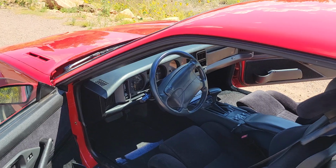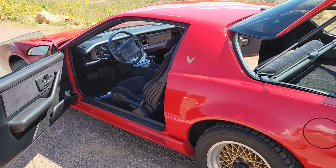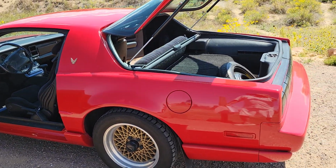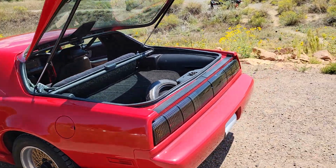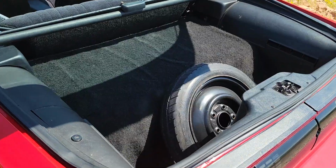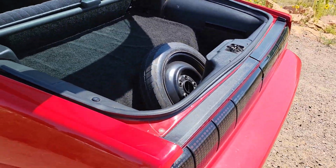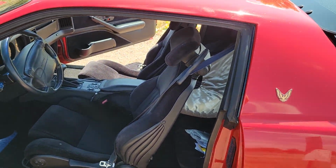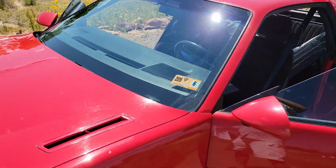Now get this, the car's only got a little over 60,000 miles. Mark's the third owner and has kept it garaged for the last 5 years. This thing's been probably babied its whole life, for the way I'm looking at it. Folks, this car is really clean. This is the original carpet, the original paint, original cloth interior, and we've got the 4-speed manual transmission. You want to pop the hood here.